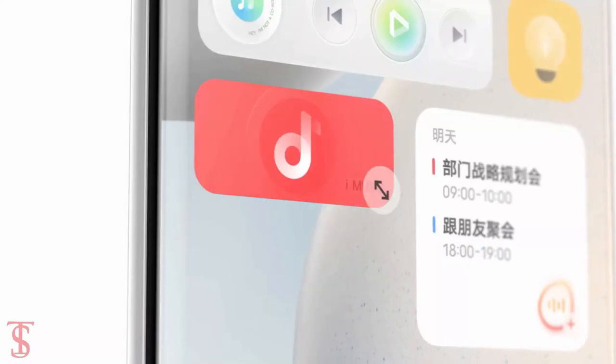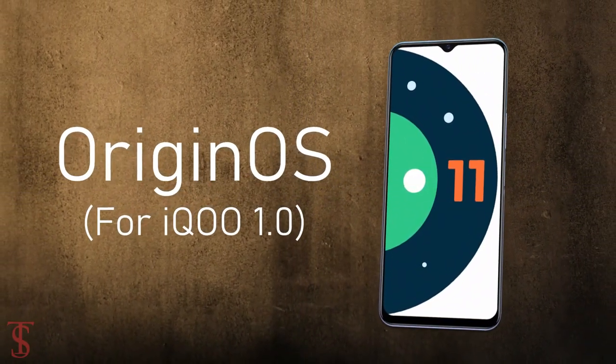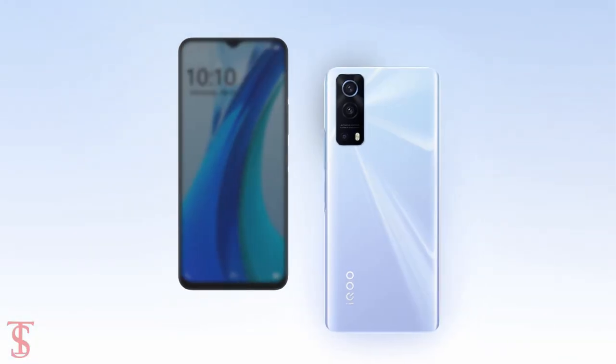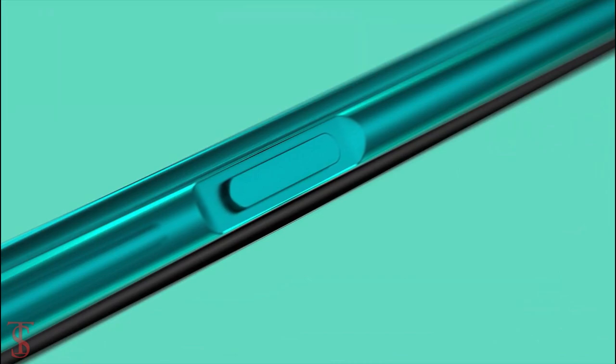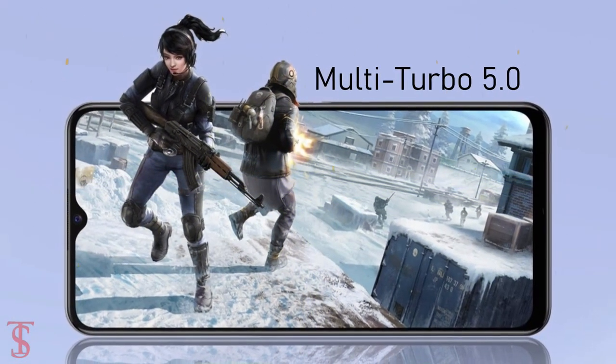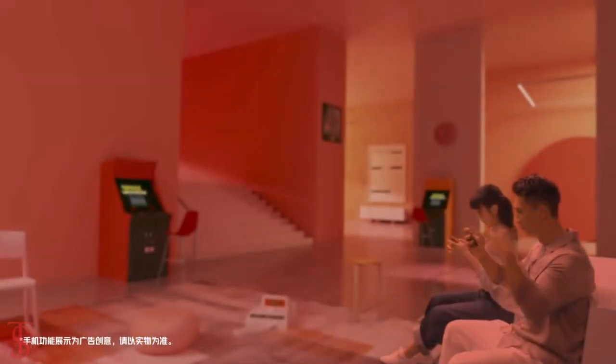On the software front, the handset runs on Android 11 with Origin OS for iQOO UI skin on top. Additionally, the smartphone also features a side-mounted fingerprint sensor for authentication, and for gaming it has Multi-Turbo 5.0 features. And it also comes with a 5-layer liquid cooling system that helps to maintain the phone temperature in extreme conditions.